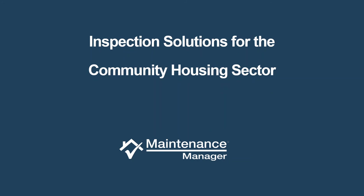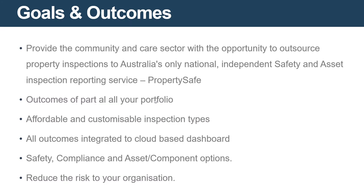It isn't that fair that property managers and asset managers are often making decisions and having to identify safety hazards in properties that sometimes they are not qualified to identify. So what we have is a range of inspection outcomes produced by professional inspectors, the PropertySafe team, who are trained in and qualified for professional inspections, which could be around safety, asset forecasting, or a whole range of other things that we can inspect for, and we do custom inspections as well.